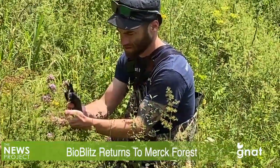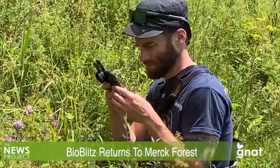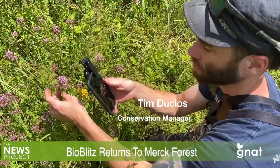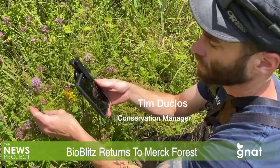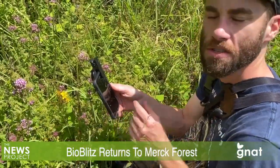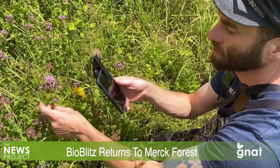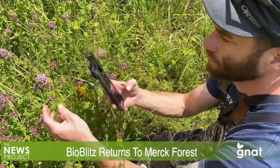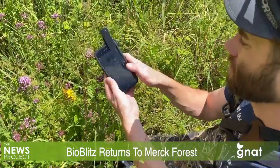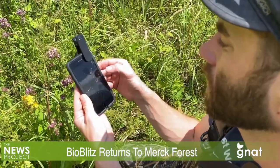Tim Duclos is the conservation manager at Merck Forest, and he explained how the iNaturalist program fit into the BioBlitz. So basically, it all starts with a photo, but it can start with an audio file as well. But the app uses the photo, and you can set up your phone to take the GPS location of where the photo was taken. So I'll take a photo of this mint, and you can upload several different photos and tell it what you think it is.